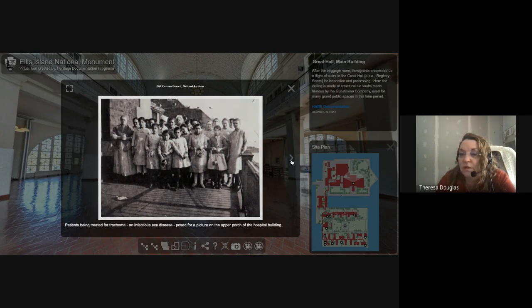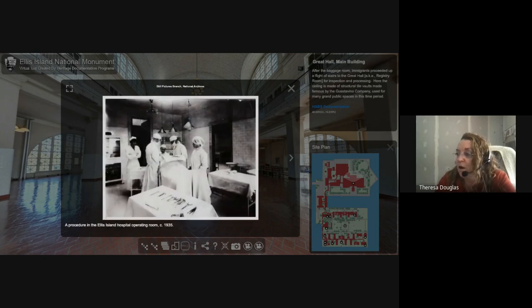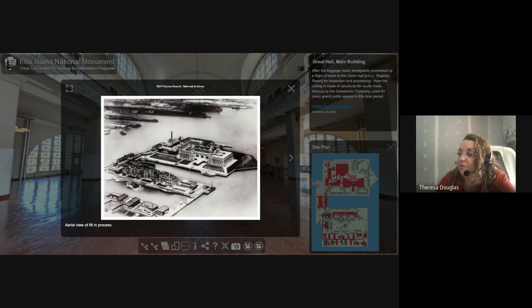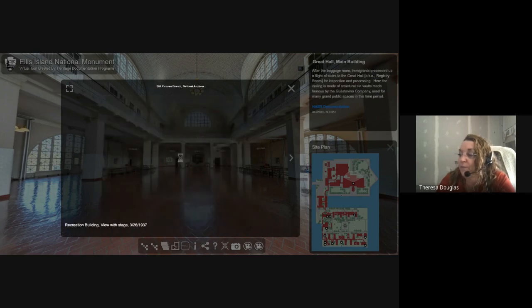Now, one of the things that maybe people didn't know is the incidences and needs for curing and helping people with illnesses and the hospital beds and even surgeries. And unfortunately, they had to build enough of it in order to have room for the high number of people that were coming in.